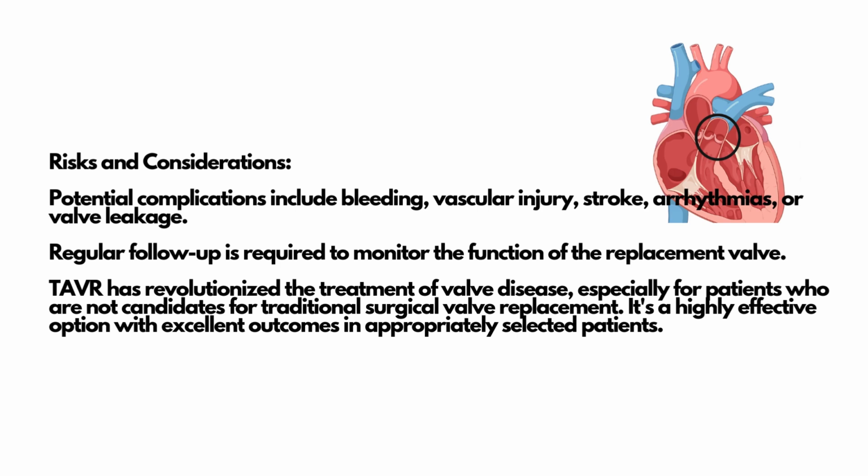Risks and considerations: potential complications include bleeding, vascular injury, stroke, arrhythmias, or valve leakage. Regular follow-up is required to monitor the function of the replacement valve.